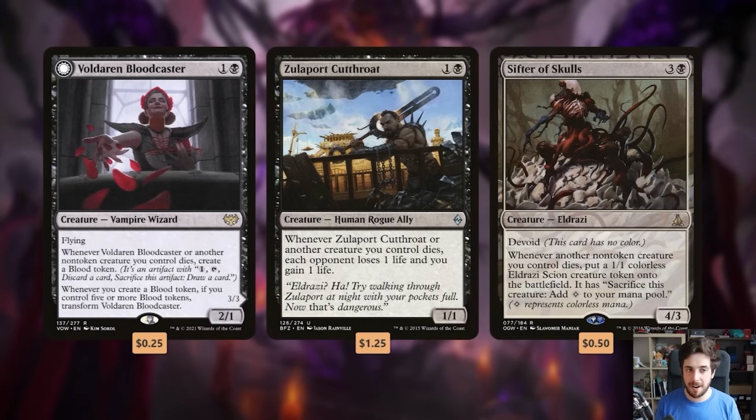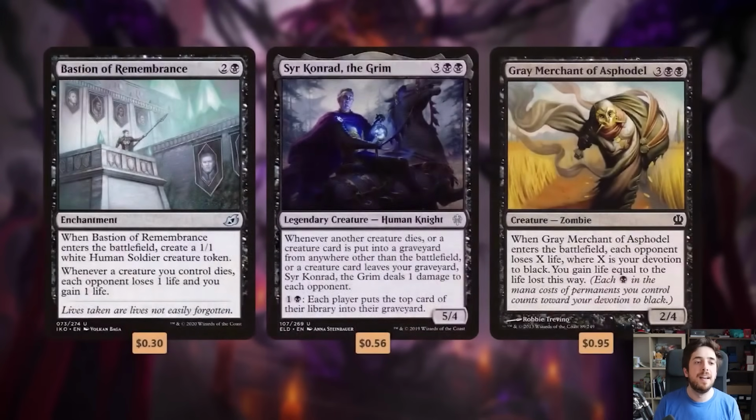especially. So Voldaren Bloodcaster, for example, makes us blood tokens whenever we're sacrificing stuff. And then, by the way, we can sacrifice those blood tokens to Braids and draw even more cards. Zulaport Cutthroat just drains our opponents to death. Sifter of Skulls makes us a bunch of Eldrazi Scions that we could then sacrifice as well and also ramp with it. And then for our finishers, classic mono black Aristocrats finishers.